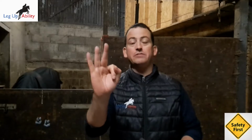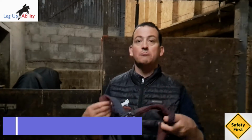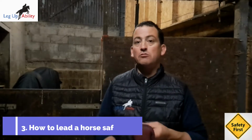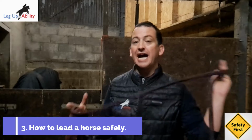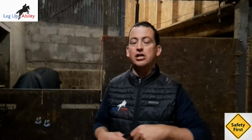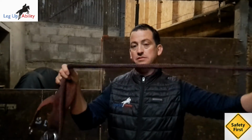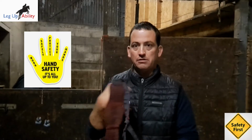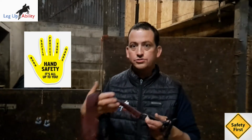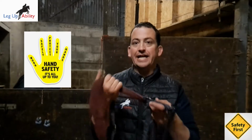Third way you can keep yourself safe. When you're leading a horse with a head collar, you first want to make sure you're using a lead rope and a head collar. Secondly, you want to make sure you are leading with the lead rope and not with your hand in the head collar. Because if the horse is startled, you may get your hand caught in the head collar.